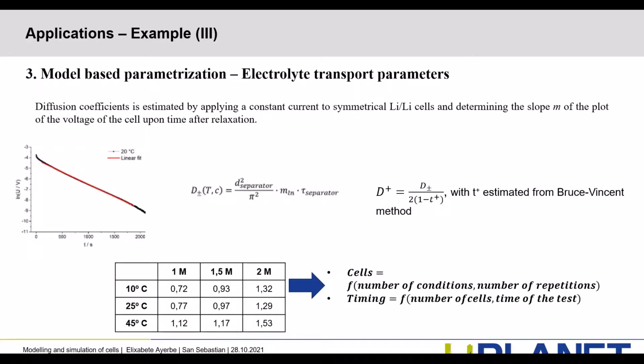So if we consider the diffusion coefficient of the electrolyte, what we usually do is apply constant current to the symmetrical cell, and then we perform the relaxation. During the relaxation there is a gradient of the voltage, and from the slope we make an estimation of the electrolyte diffusion coefficient.